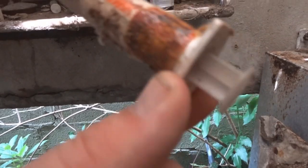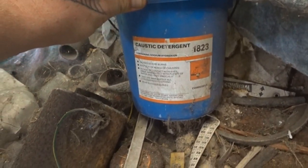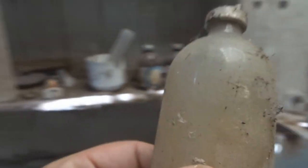Yeah, so there's a few things here, guys. We've got other stuff by here. Got some sort of syringe, but with a plastic nozzle. Gloves. We've got caustic detergent, so it burns your hands. It's quite full as well, guys, so I'm not going to open that. Definitely not. Got something else, like a yellowy liquid.